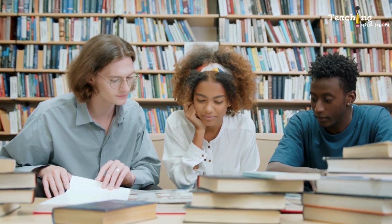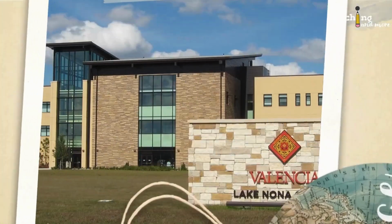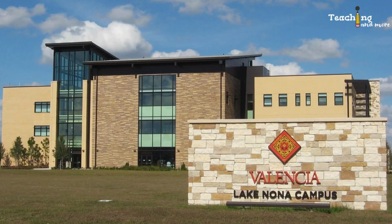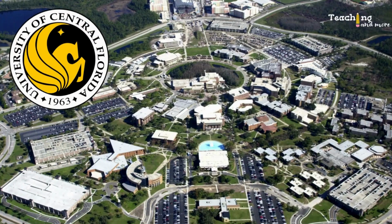As an example, high school students in Orlando would study at Valencia College because that's the community college there. And after obtaining their associate degree from that college, they would go ahead and continue their bachelor's degree at a university, for instance, University of Central Florida.